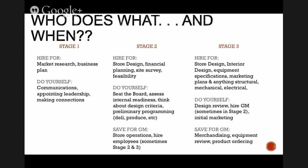Biggest question is always who does what and when do they do it? We went through a little bit, but this is a more detailed list of it. It also breaks down who you need to hire, what you can do yourself, and what you can save for your GM and take off your plate.